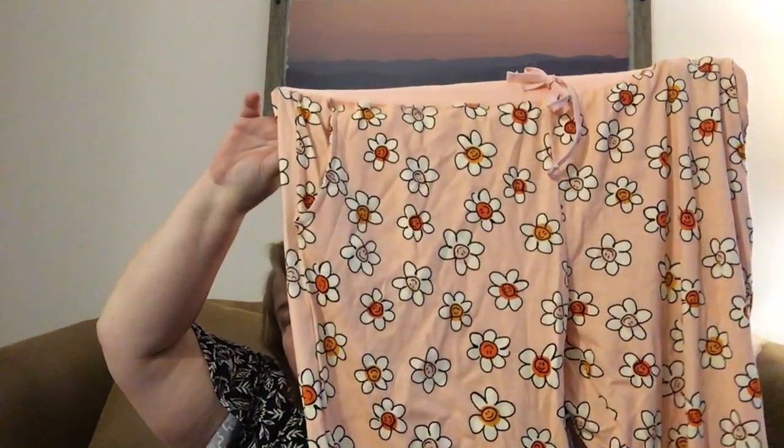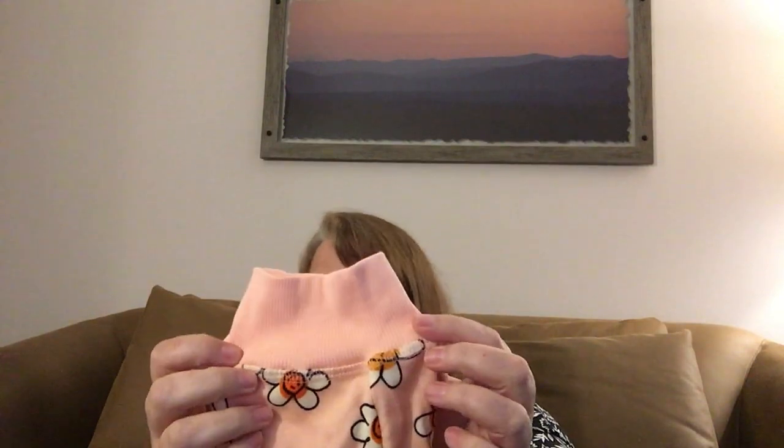All right. Next up, I got a pair of jogger pants. And these are cute. They kind of look like that new Pride pattern, except the coloration, but that's not what they are. So these are the ribbed waist with the drawstring as well. They are a soft knit. They have pockets, and they have the cuffed ankles as well.